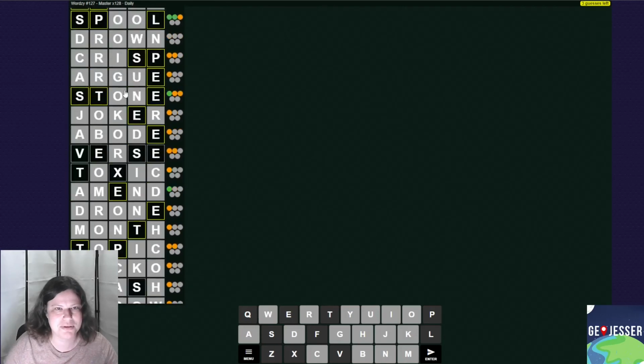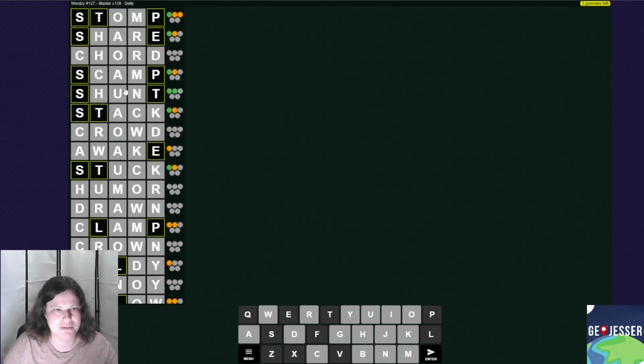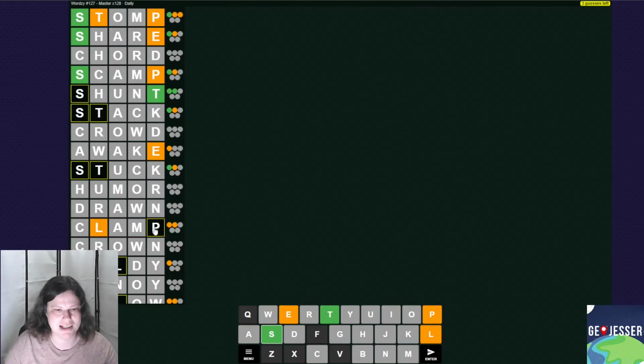Let's go to the top. Let's see how well I did with my first few. Oh, interesting. So we have S, T, and P, and it looks like S has to, okay, so this E is yellow. So this E must be yellow. So this S is green. Then T and P are yellow. Okay. It ends in, it looks like slept, doesn't it? Oh no, spelt. Look, I almost made that mistake.